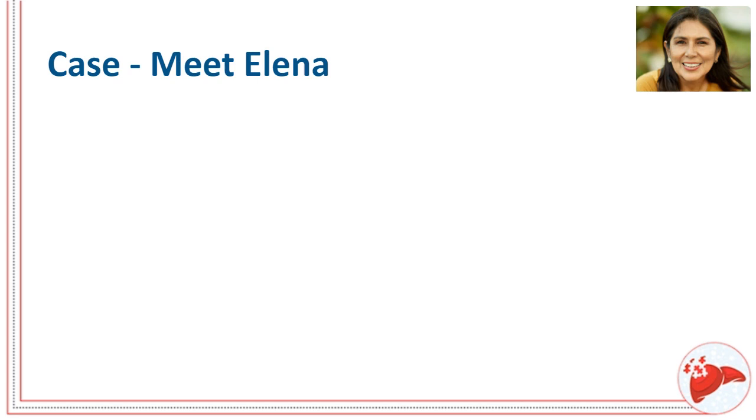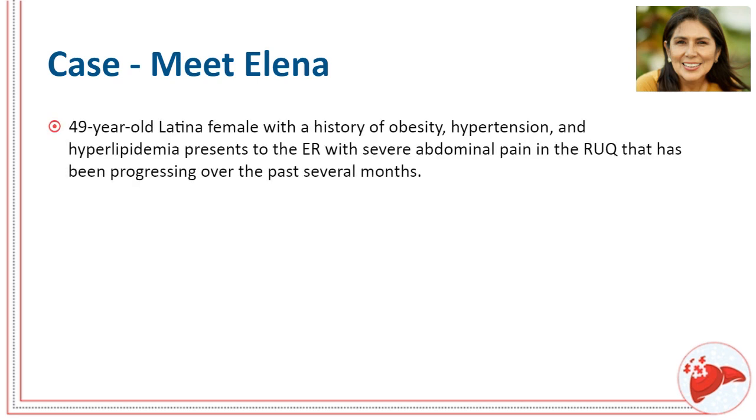We thought it would be nice to start with a case today. So this is Elena. She's a 49-year-old Latina woman. She has a history of obesity, hypertension, hyperlipidemia, and she's coming into the emergency room with severe abdominal pain in the right upper quadrant, and that's been progressing over the past several months.